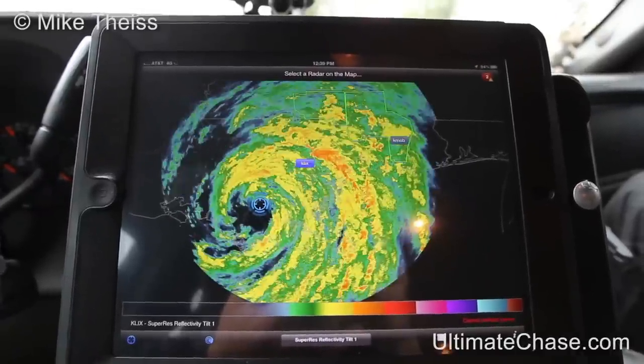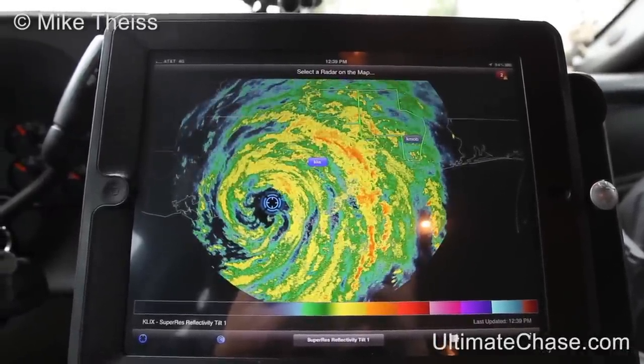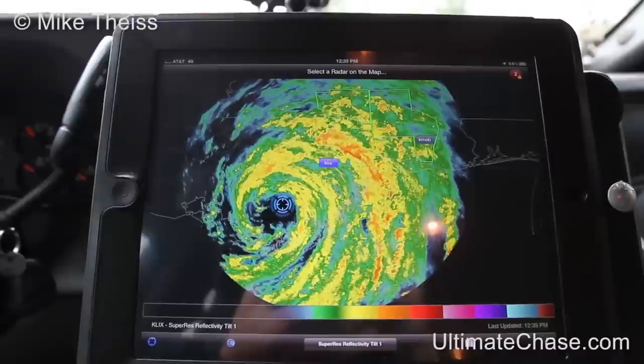So here we are, we made it into the eye of Hurricane Isaac. We're currently in southern Louisiana on Highway 90. It's been a long several days, but we succeeded. In the eye of Isaac, look at that.